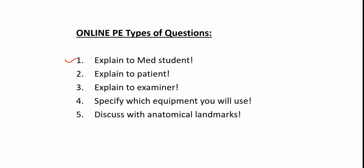Let's explain the physical exam to the medical student. Second, explain to the patient, or sometimes explain to the examiner. Sometimes they add that you should specify which equipment you are going to use for this exam. Sometimes they say to discuss the physical examination with anatomical landmarks. So these three are the main things.